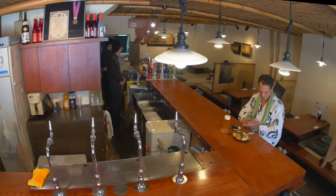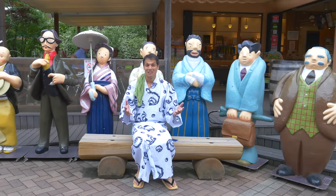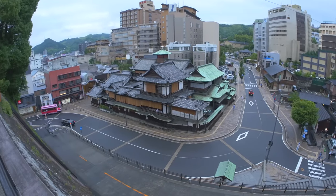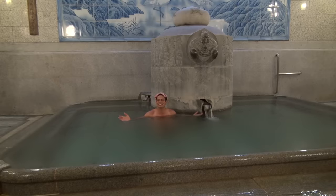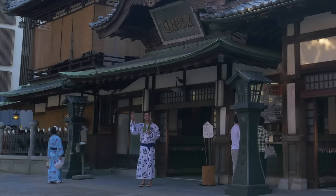This is my third time to Dogo Onsen, and it certainly won't be my last. There are many reasons to visit Japan, but if you want to put relaxation in the center surrounded by history, food, and fun, there are few places better than Dogo Onsen. See you there.